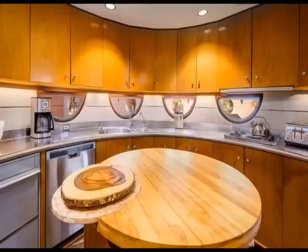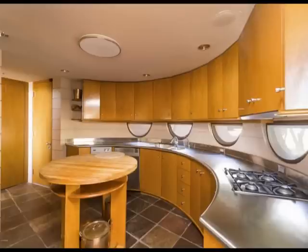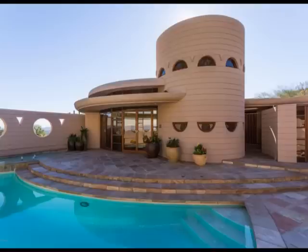Very interesting is that this kitchen is entirely circular. In the middle is a mobile butcher block, which is placed on wheels. The kitchen is sunlit by small, half-circular windows.